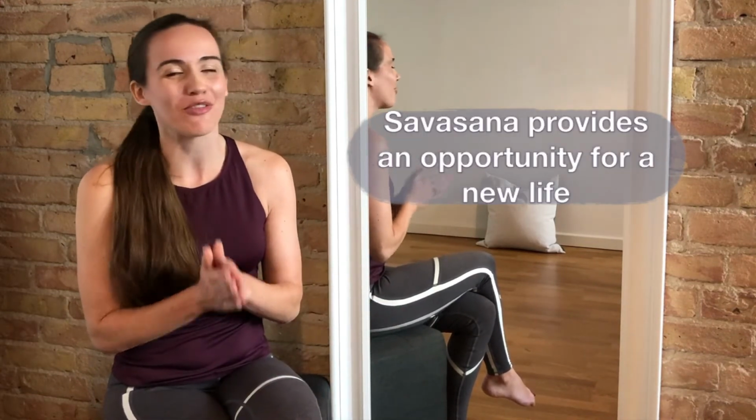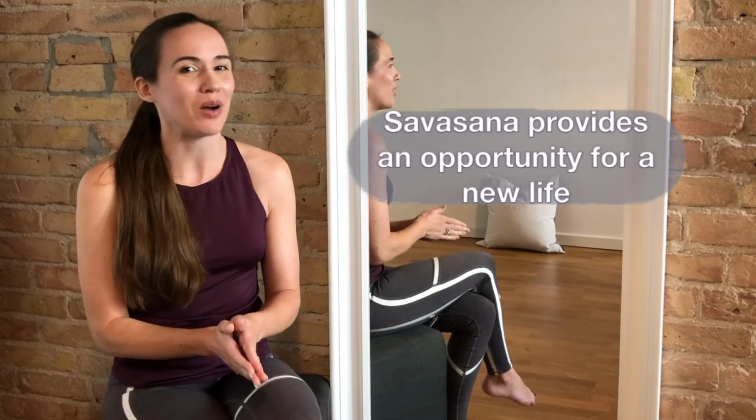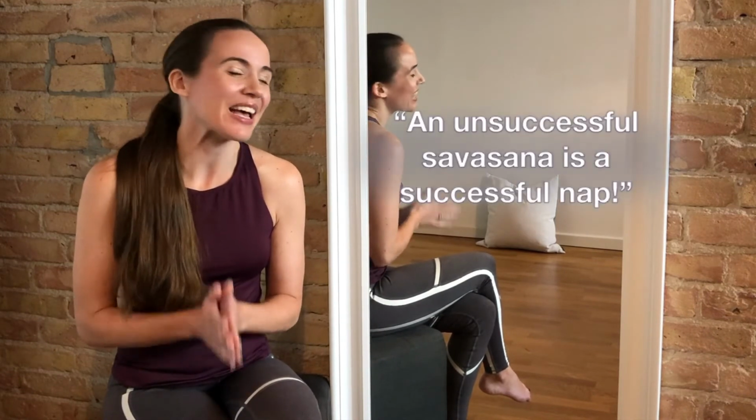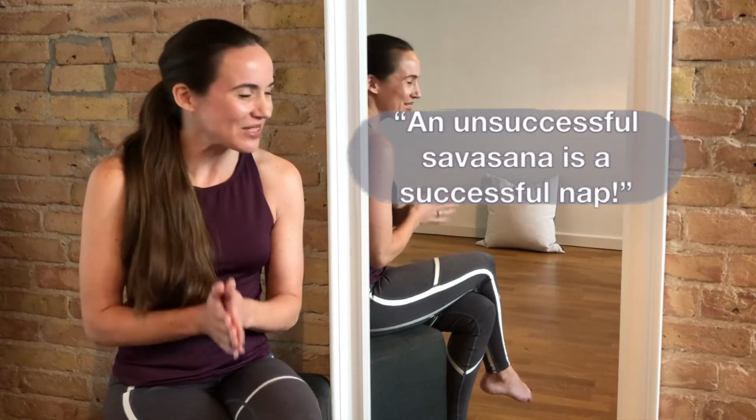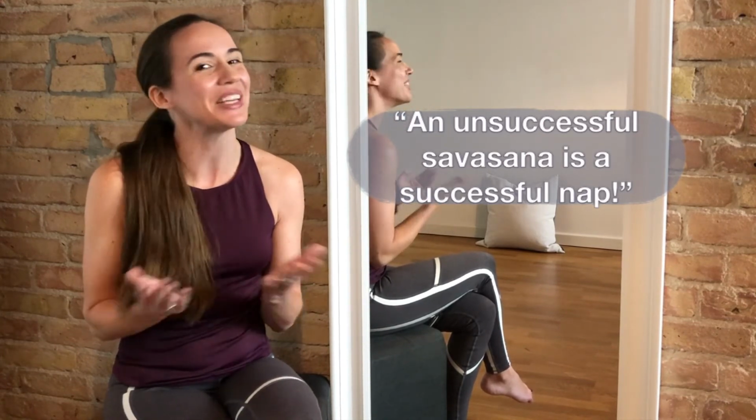A new life full of new choices and possibilities. In Shavasana, the body stays completely still, but the mind stays aware, just observing. I have been asked before, but what happens if I fall asleep in Shavasana? And my response to that is, an unsuccessful Shavasana is a successful nap. So if that is what your body needs in that moment, then you can't go wrong.